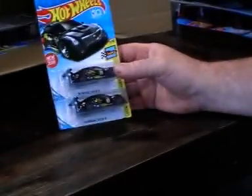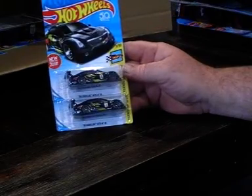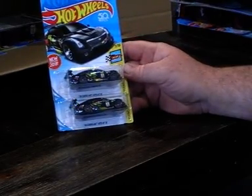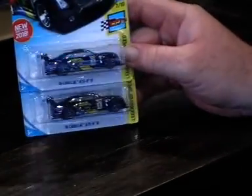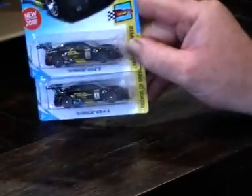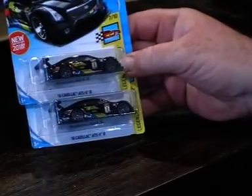Next we have, wow, look at that, everyone. Legends of Speed, car number 7 of 10. The 16 Cadillac ATS VR. That is really nice. Really, really nice. Everyone's going to be after that one.